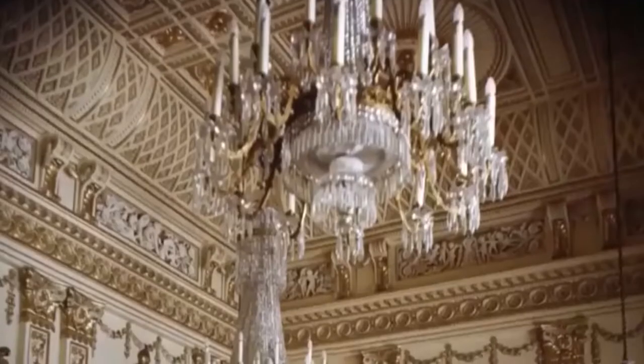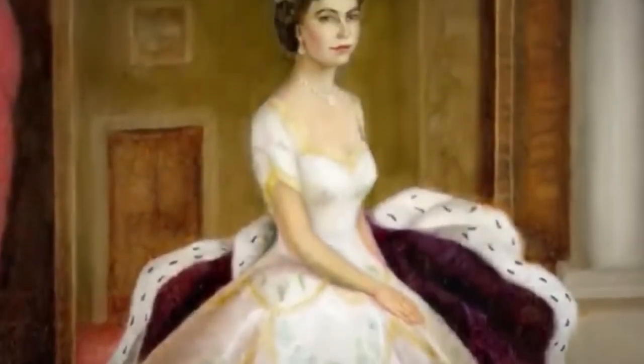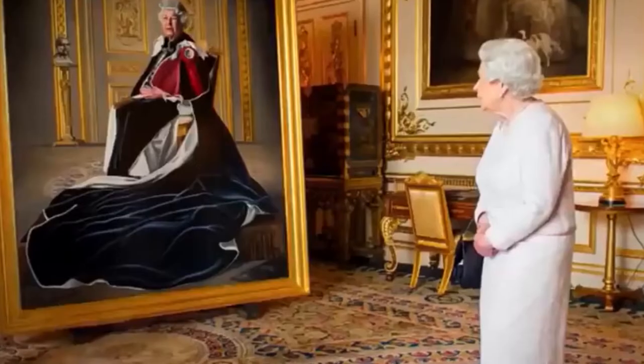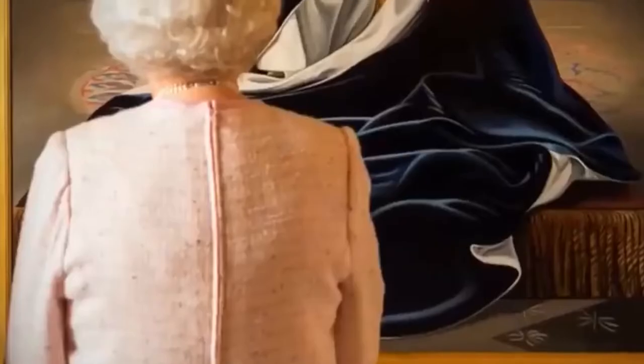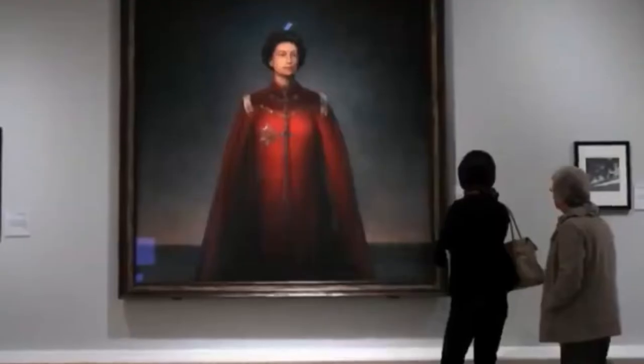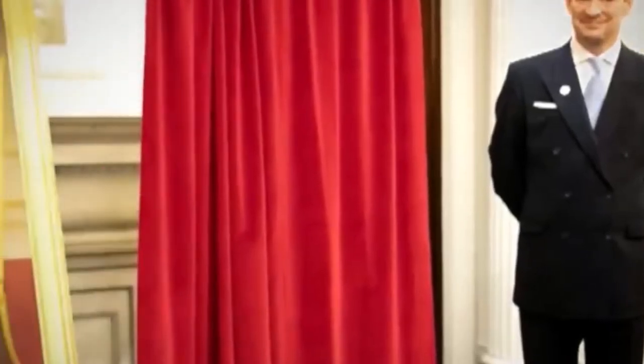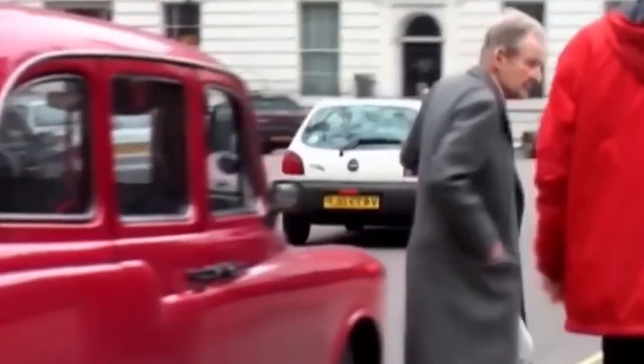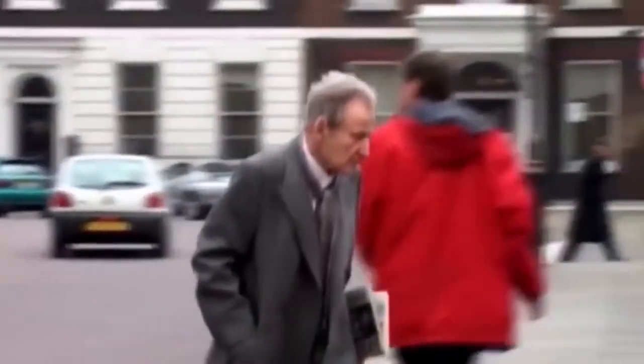She has a room in Buckingham Palace, the Yellow Drawing Room, that is specifically set up for artists. And I suspect that she takes the view that sitting for a portrait painter is an occupational hazard. Many of these portraits are displayed across the royal palaces for all to admire. But sometimes an artist delivers the unexpected. Ladies and gentlemen, I give you Lucy.